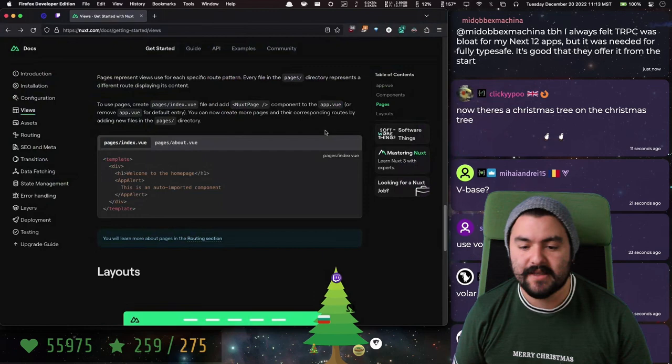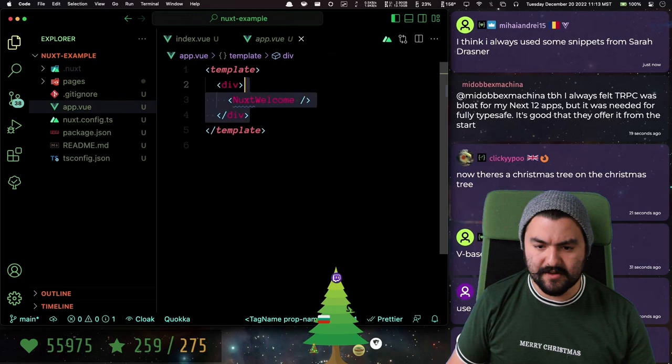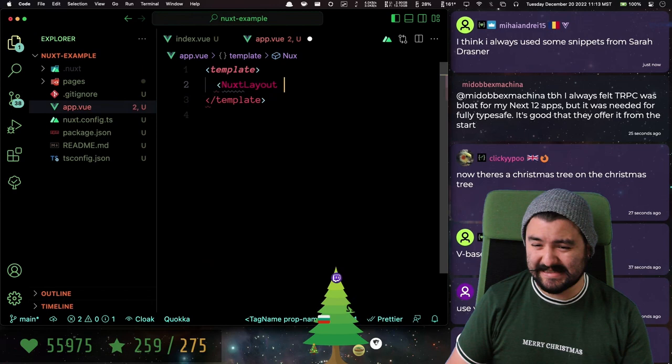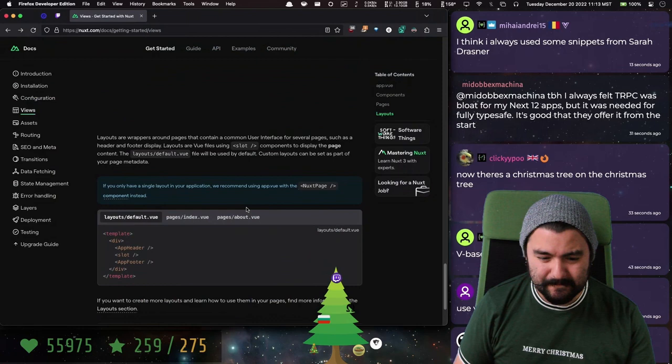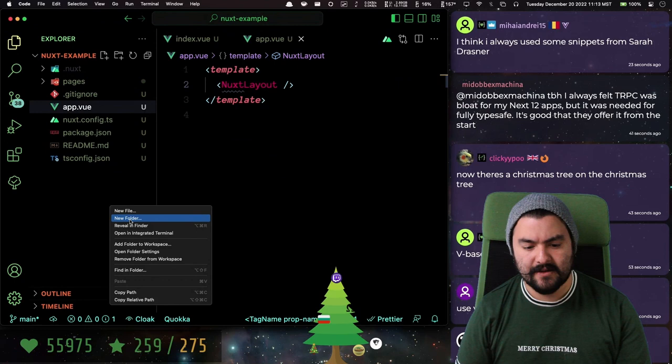Now I want to make sure that app.vue loads this. So instead of loading this Nuxt welcome, there should be a way to load, I think I want Nuxt layout, maybe? Let's do a layout. Yeah, this is what I want. A layout can have a nav bar and a footer, and then it has a slot where the things go into. So we're going to create a layouts folder, and inside of there, we'll create one called default.